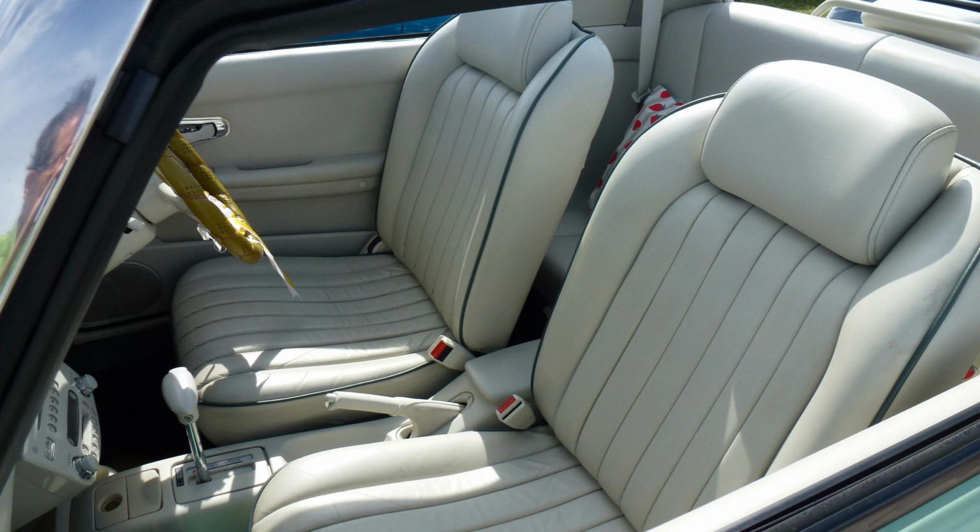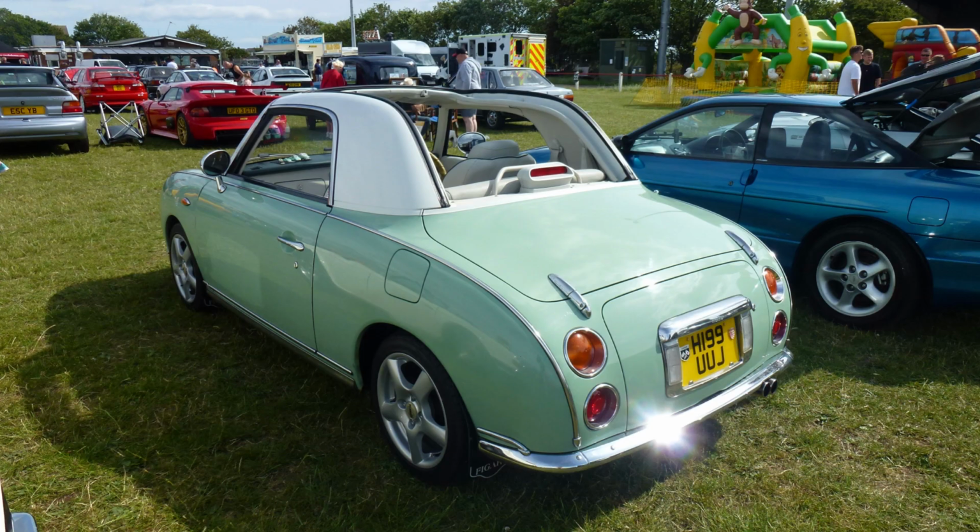It's certainly taken no harm. It looks absolutely gorgeous, that. It really is nice. And they made the Nissan Figaro, didn't they? That's right. Was this built at the same factory? Yeah, I think they were.